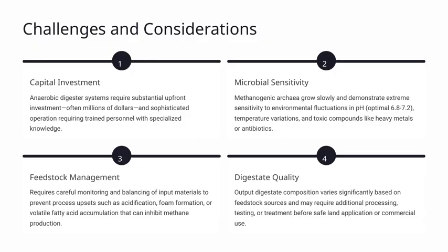Moving on to feedstock management, this is another critical point. We need to carefully monitor and balance the input materials. If we don't, we risk process upsets such as acidification, foam formation, or the buildup of volatile fatty acids, all of which can inhibit methane production and reduce system efficiency.